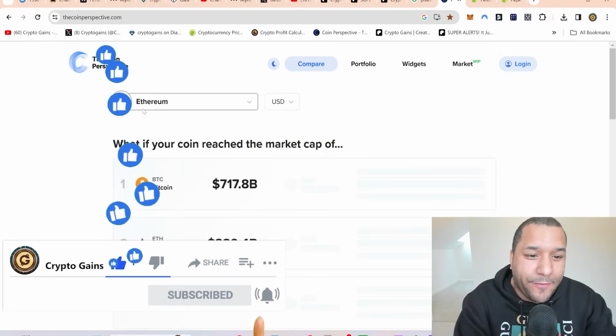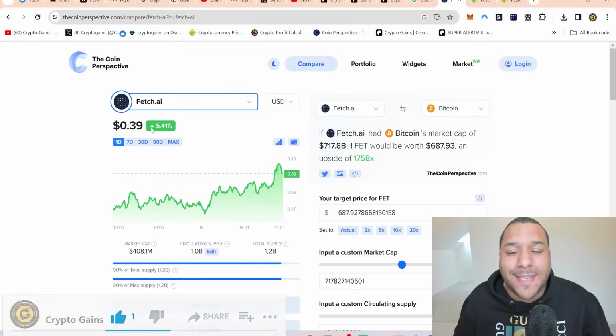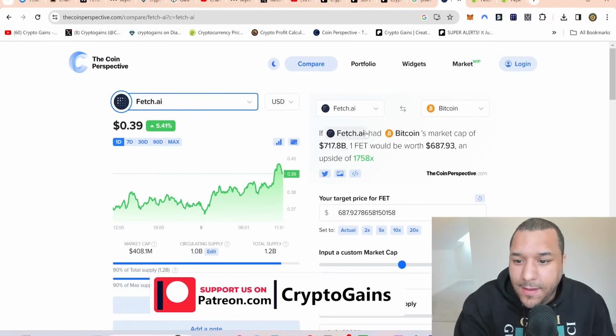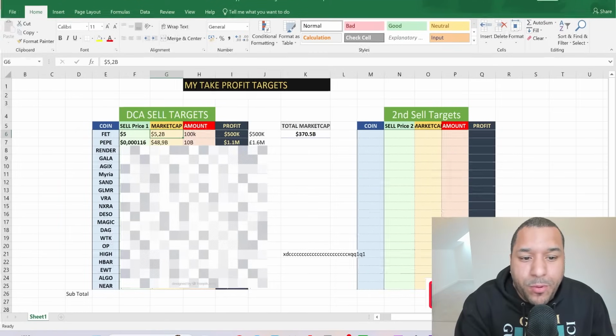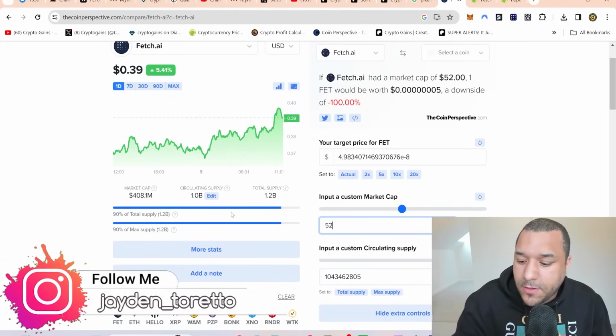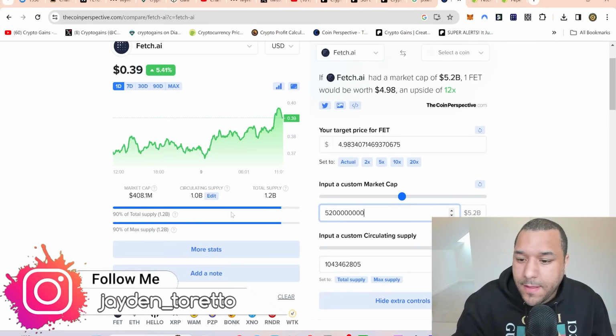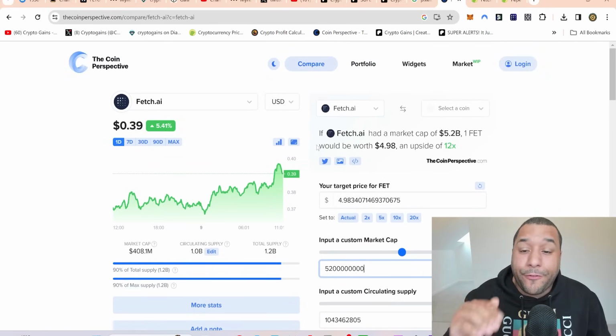So grab up Fetch, FET, because I don't need massive multiple X gains. I mean, it's going to be great gains, I just don't need massive ones. I said I'm going to sell it at a 5.2 billion market cap, right? So let's go like this. 5.2 billion market cap. It's going to be a 12x from now.